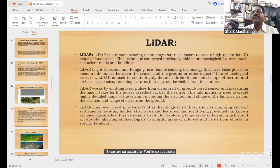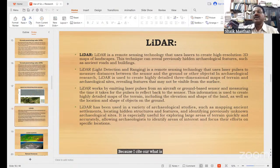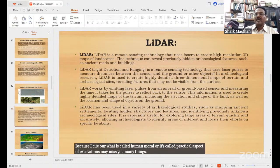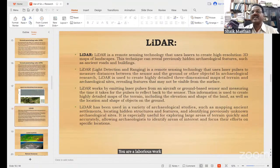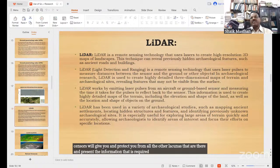You cannot hide any information or any material from this technology, because eyesight or practical aspects of excavation may miss many things. Your laborious work may go to waste, but that is not the case here, because LIDAR will sense everything on the basis of its sensors, and the sensors will protect you from all the other lacunas and present the information required for the development of historical knowledge.